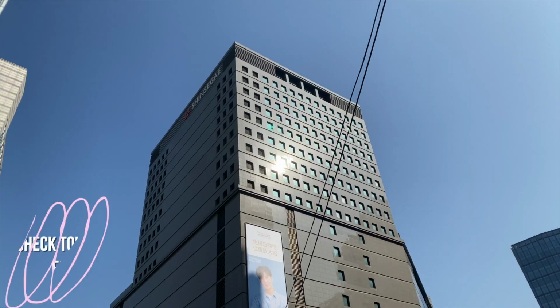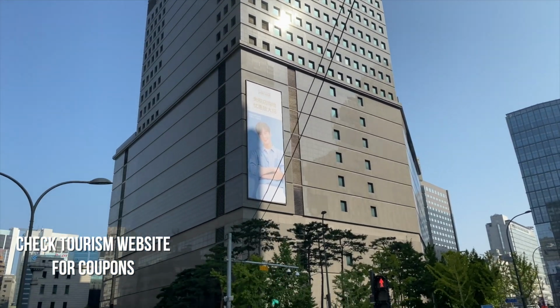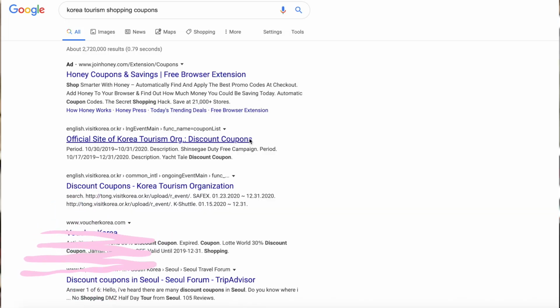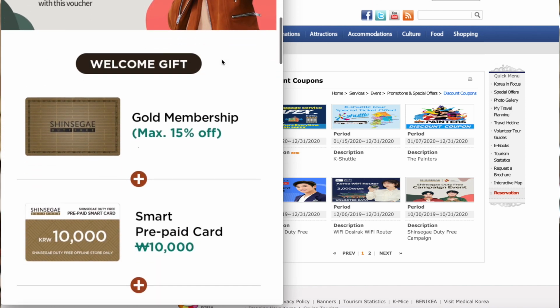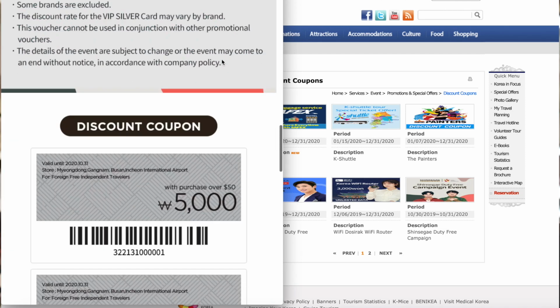Another way that you can save money by being a foreigner in Korea is something that I haven't really seen a lot of people talk about, because I guess it takes a little foresight in preparing. If you go to the official Korean tourism website, they actually have coupons you can print out. A lot of times they are for the major department stores like Shinsegae or Silla. A lot of those department stores run promotions through the Korean tourism website, so if you just Google, or I'll put the link down below for you to check it out, before your shopping trip you can print those out and plan your shopping accordingly so that you can save money.